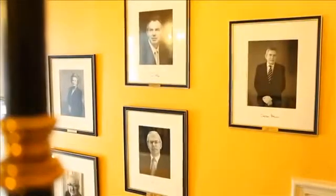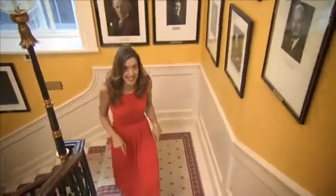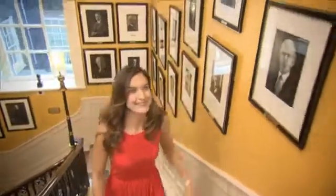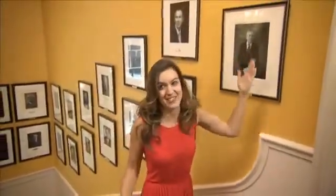The truly famous and important have all been exactly where I'm standing. Winston Churchill, Margaret Thatcher, Tony Blair. Maybe one day, who knows, my photo might be up there. Oh, you can dream.